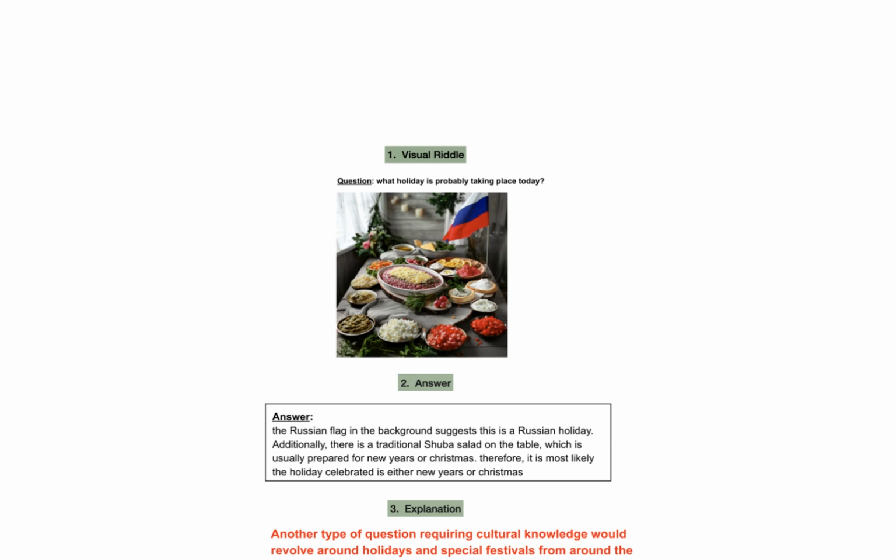These guidelines consist of 4 components: question, answer, explanation and notes, and attribution. The question component involves presenting the annotators with a visual riddle composed of images and open-ended questions, requiring them to utilize their cognitive abilities to arrive at a solution. The answer component involves the annotators providing a response to the question.